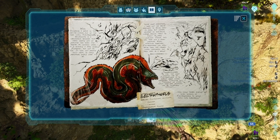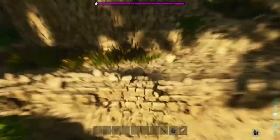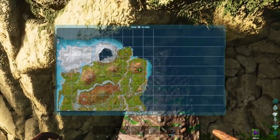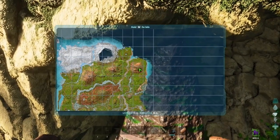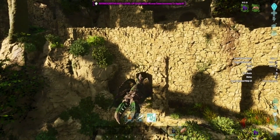All right. And we are at latitude 34.2, longitude 86.6. And we are off to the next one.